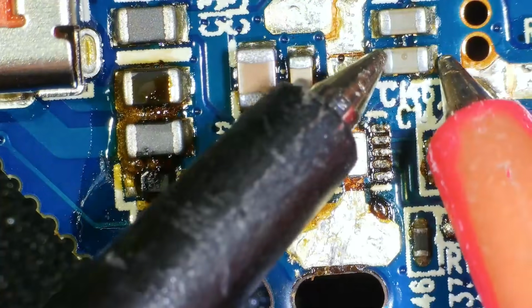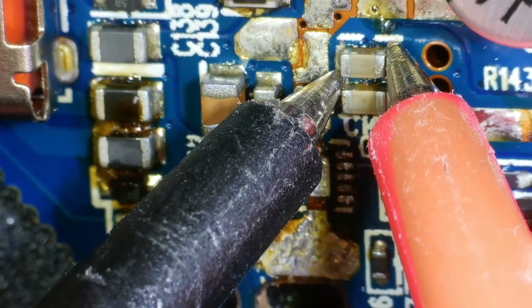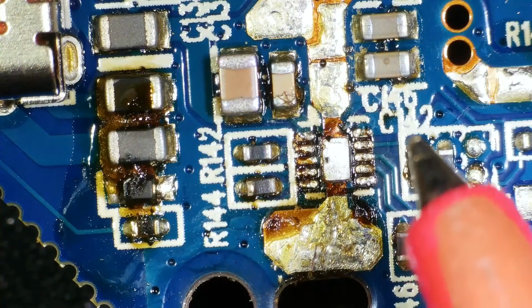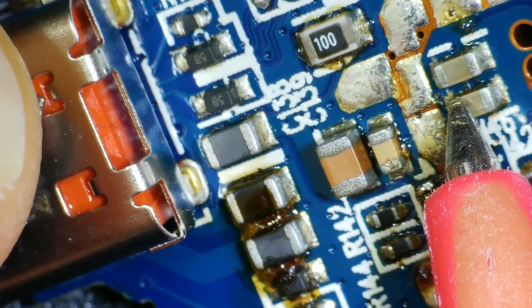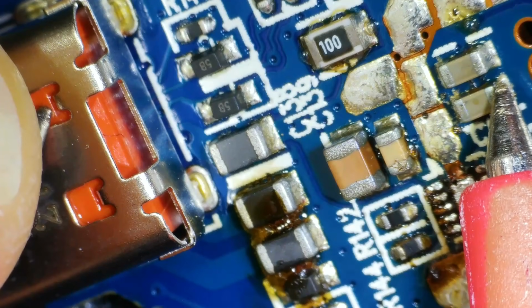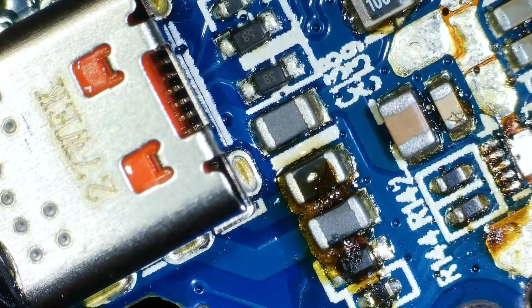Right, let's see if the short on these has gone. Yes, it has. Right, let's get an ohms reading. So what was it before? 3 ohms or something? Right, so that side is 3 ohms, and this side is now completely open. Yeah, there we go. I think we've proved what the fault is.